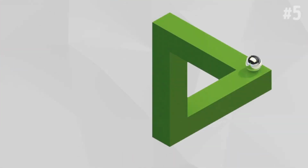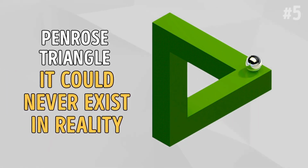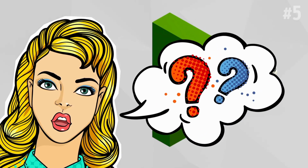The impossible triangle is also known as the Penrose triangle, so named because it can never exist in reality. If it existed, it would absolutely violate the rules of Euclidean geometry. What's so wrong with this figure?